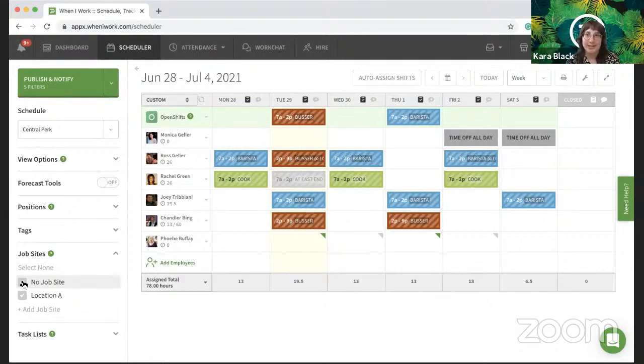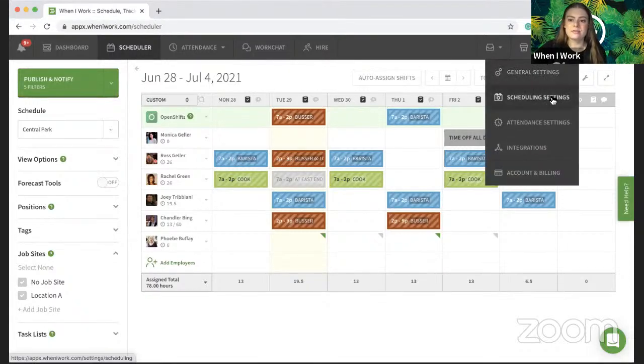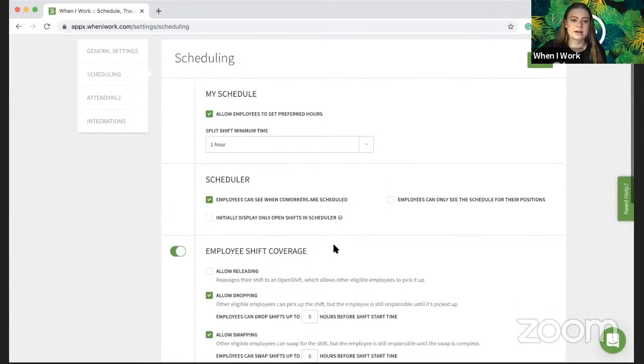Awesome. So related to this, Janelle asked, can my employees see all schedules or only the ones that they are scheduled on? Employees will be able to see the schedules that they are tagged to. And if they are tagged to a specific schedule, you can also whittle that down further and have your employees see the schedule for all employees on that schedule or just their own schedule. You can assign that from your scheduling settings here. You can see employees can see when coworkers are scheduled, versus if you toggle that off, your employees are only able to see their own schedule.